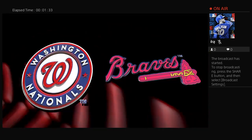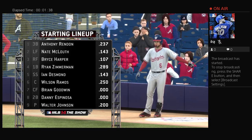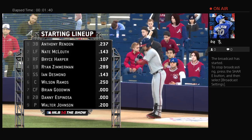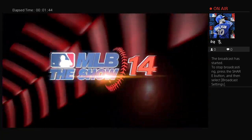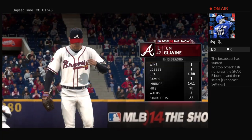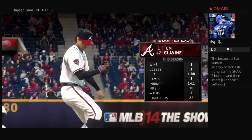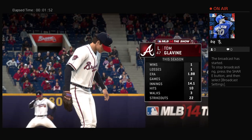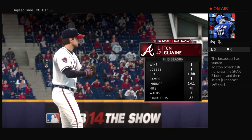More from the guys as this one goes along, but first, let's give you a look at the starting lineup for the visiting Washington Nationals, as their starting 9 tonight will look like this. Tom Glavine will get the call to face them, and the key for him will almost certainly be getting ahead in the count early. We've seen in the past when he's forced to work from behind, he can run into some problems.